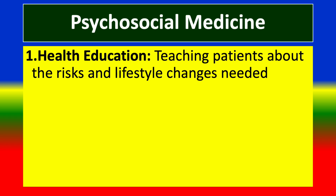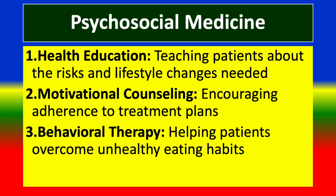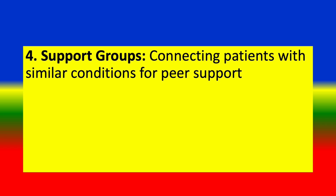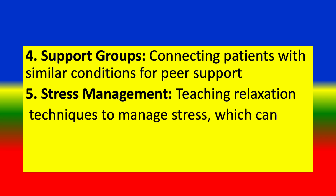Psychosocial management. 1. Health education, teaching patients about the risks and lifestyle changes needed. 2. Motivational counseling, encouraging adherence to treatment plans. 3. Behavioral therapy, helping patients overcome unhealthy eating habits. 4. Support groups, connecting patients with similar conditions for peer support. 5. Stress management, teaching relaxation techniques to manage stress which can impact lipid levels.